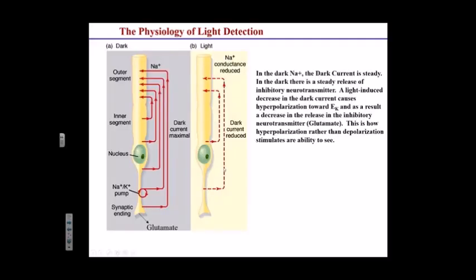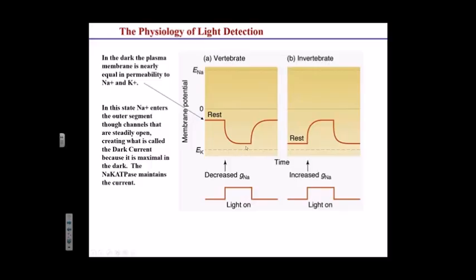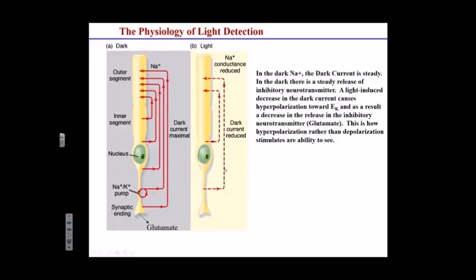In the light, the sodium current stops. As a result, potassium wins, and you hyperpolarize. Then you can see. The way this works is because of the neurotransmitter glutamate. In the dark, there is a steady release of an inhibitory neurotransmitter. A light-induced decrease in the dark current causes hyperpolarization. In other words, the membrane moves towards potassium's Nernst potential, and as a result decreases the release of the inhibitory neurotransmitter. This is how hyperpolarization, rather than depolarization, stimulates us to see.